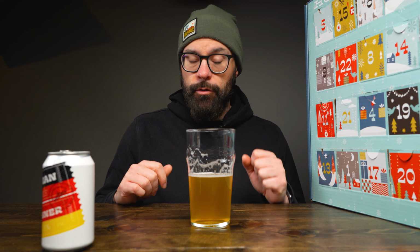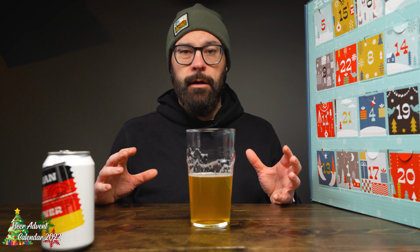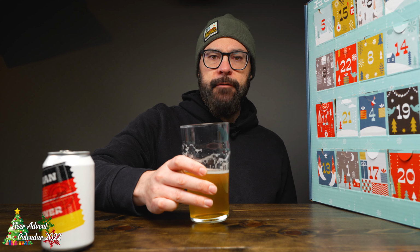So this is actually a really good example of the German style Pilsner. I'm somewhat well versed in German Pilsners, but not enough to really give you a full history of it and break down how they differ, because the last two advent calendars that I've done were the Kalia beer boxes. Those were entirely lagers. A whole ton of German Pilsner were in that box. But this is a pretty good example of a German Pilsner.